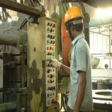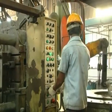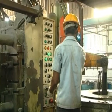The die casting machine is switched on and we notice that the ladle is lowered into the furnace to load the metal.